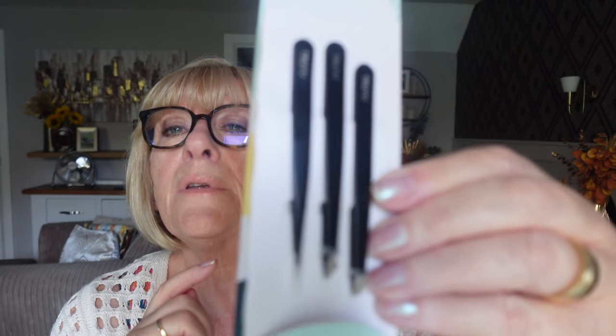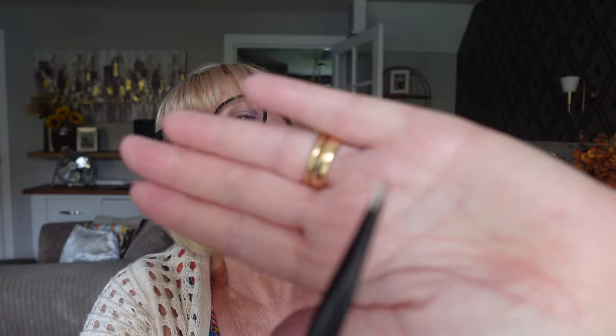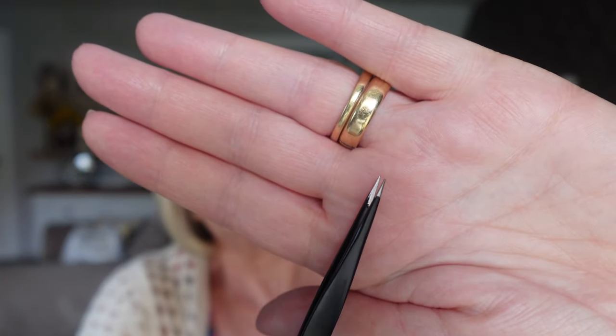Sorry, this is a bit rubbish, isn't it? You've probably got the idea, really. I'll just take this one out because I wondered what the pointy tweezers were for, because I've never seen pointy tweezers. I've had a very sheltered life. And so they're this. That's not really helping, is it? Oh, here we are. Right.